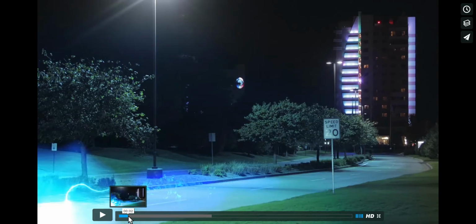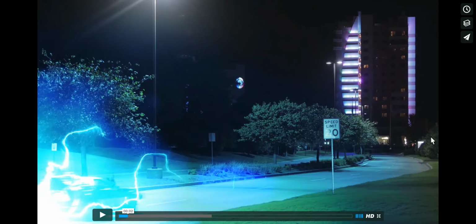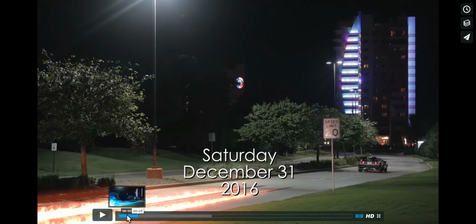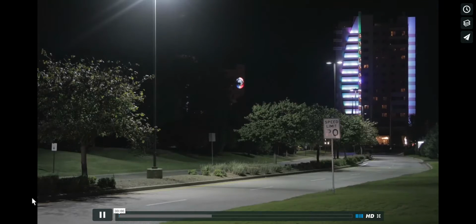So this is all Shane Ross's handiwork here, where he's got the bolts coming off of the DeLorean and then the flame trails behind it here. And it's just absolute craziness. Let me play that scene again.